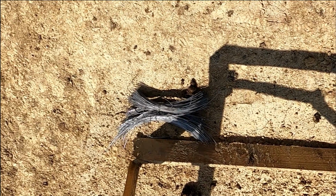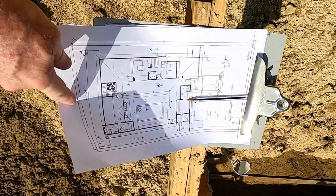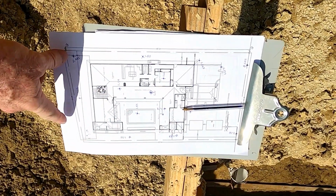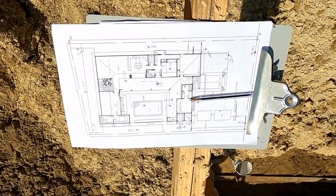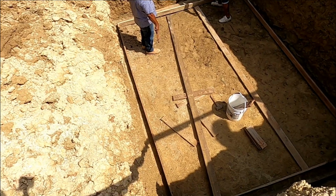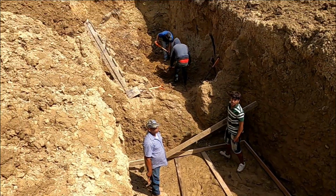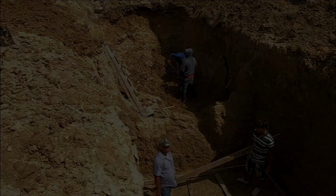Clear wire to tie the rebar together. All the measurements for the height of the lot. Starting to put the forms in for the base of the first cistern. This will be the rainwater cistern. We still got to dig the other one out before they can do anything over there.